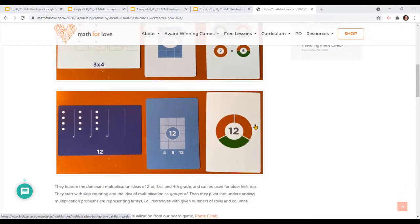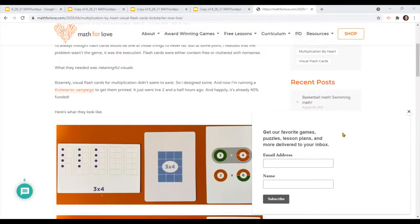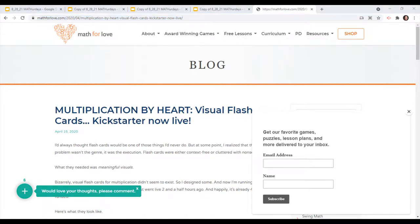If you look at these, it's all based on that visualization from Prime Climb. And let me see if I can get an example. There's a great little multiplication chart that comes in Prime Climb, and it doesn't look like any other multiplication chart you've ever seen. And there's so much understanding. So let's put links in. If you all have links, throw them in the chat there.